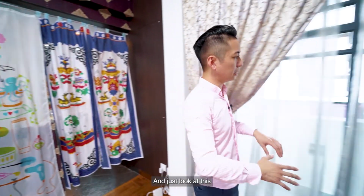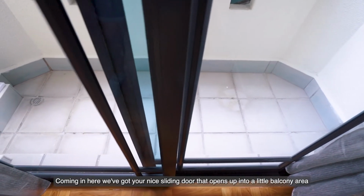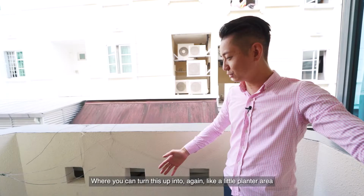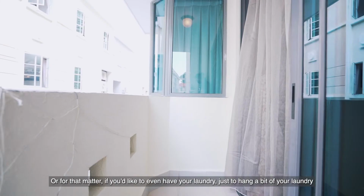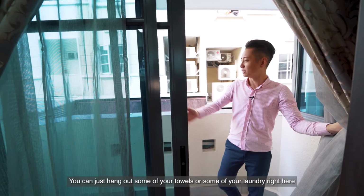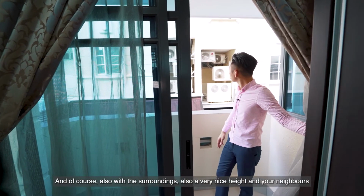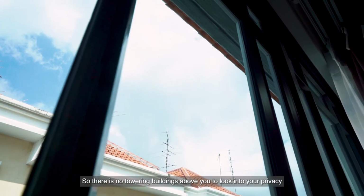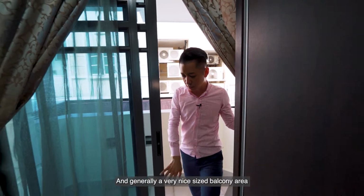And just look at this. Coming on here, we've got a nice sliding door that opens up into a little balcony area. We've got a little bit of outdoor space where you can turn this into, again, a little planter area, or for that matter, if you'd like to hang out some of your laundry, you don't want to go up to the first level to do the drying, you can just hang out some towels or laundry right here. And of course, with the surroundings, also very nice height in your neighbors, so there are no towering buildings above you looking into your privacy. And generally a very nice size balcony area.